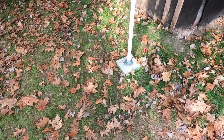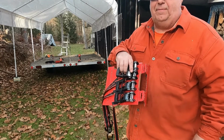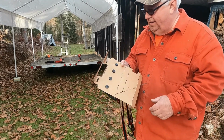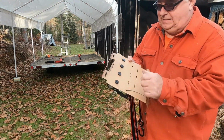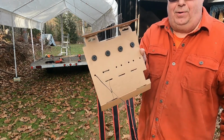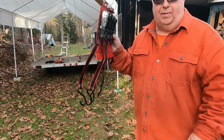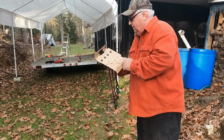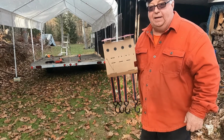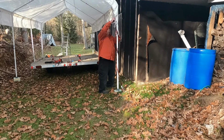I lied. One more rant. I picked these up from Home Depot, and look at the way they got these in here. You need a tool set just to get these out of the box. They got a regular bolt in there to hold these things on to this piece of cardboard. I guess that's what I paid for, an extra couple of bolts in there.